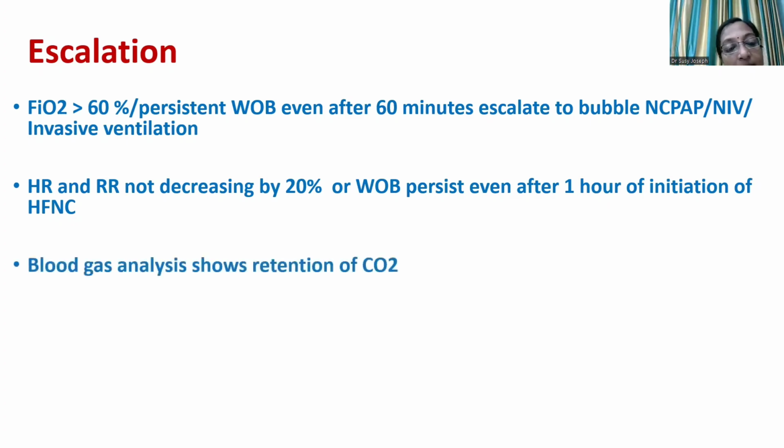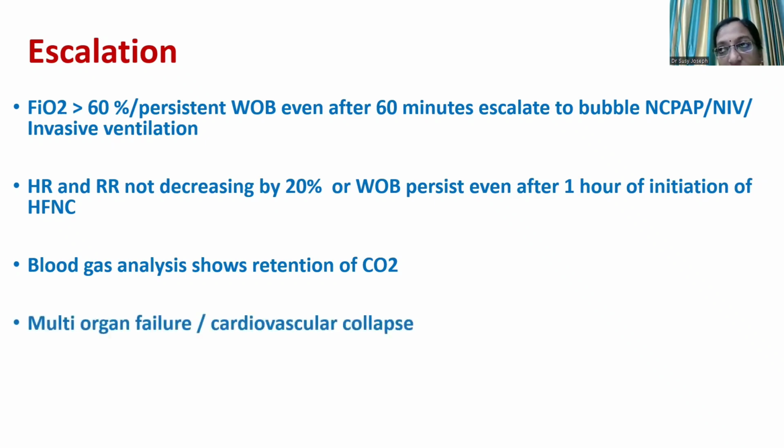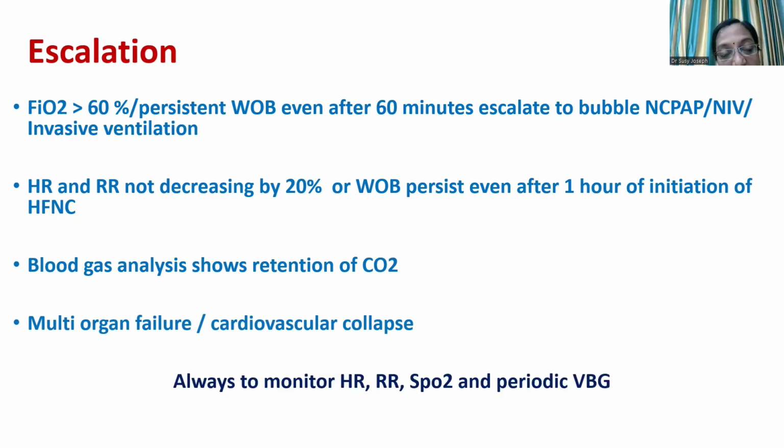And if you are in doubt, you take an arterial gas. A venous gas will also do; you need to add 5 for the CO2. You take a blood gas, and if it shows carbon dioxide retention, it indicates that HFNC is not going to give more hope. And if there is hemodynamic instability and multi-organ failure, then also you have to escalate. So apart from the vitals, heart rate, respiratory rate, SpO2, you have to do a periodic blood gas, because if hypercapnia is persisting, you shouldn't continue with HFNC. You have to go with the other modalities.